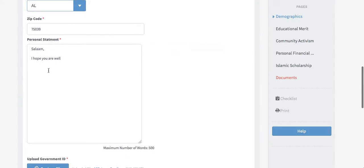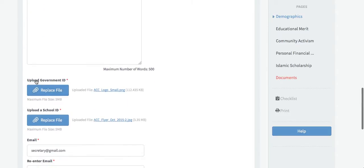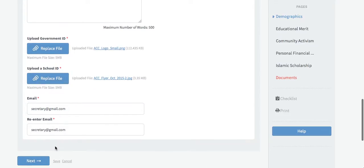What's important here is a personal statement. So you'll notice a theme throughout this application that a little gray box will appear everywhere we want you to have additional information. So basically the personal statement, we want you to discuss why you think you deserve this loan. So we'll just put in some information there. Again, there is a maximum word limit of 500 words. So be careful of what you want to include and what you don't want to include. Then there's upload a government ID, which is obviously like a driver's license or a passport. And then there's a school ID, which you'll upload here as well. Then you're going to put your email twice and just make sure they match.